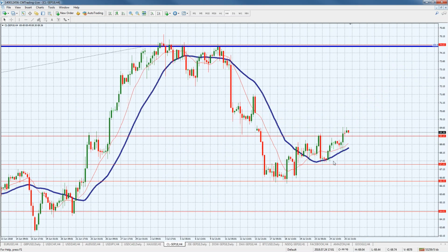Looking at oil yesterday, we rallied a little bit to 69.36, just above our resistance level. Okay, but we're still in a resistant-ish level. So keep that in mind.